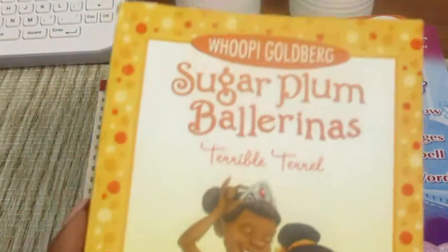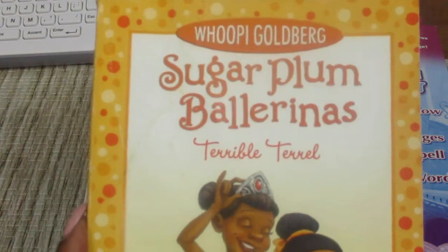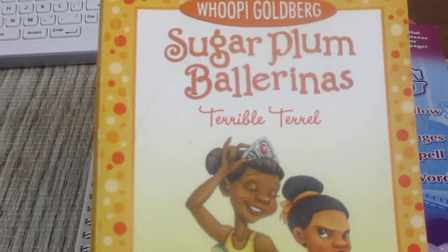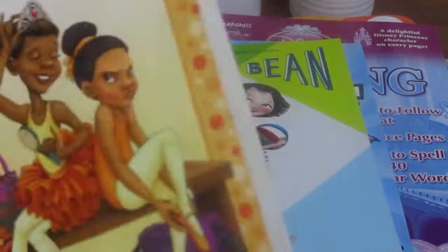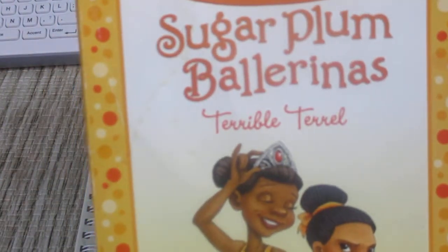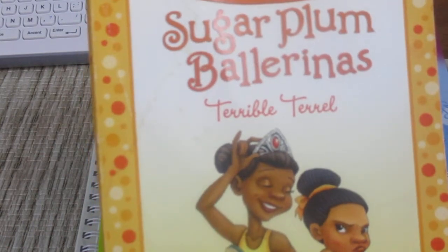She started these books. My mom actually got her very first Sugar Plum book, and she does like these a lot. She has moved on from the two that my mom bought her onto this one, Sugar Plum Ballerinas, Terrible Terrell, and these are just a really cute series of books. And it's nice and diverse. So I think that was really good for her too, because she does do dance. So it's something that's relatable for her.